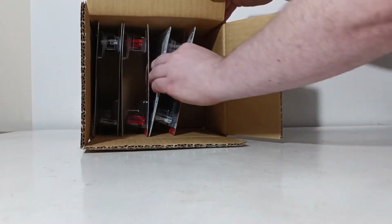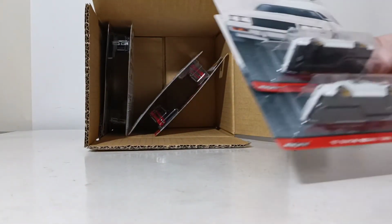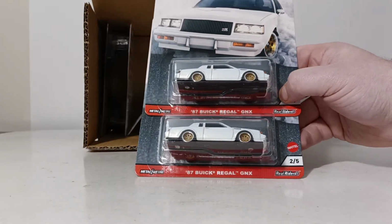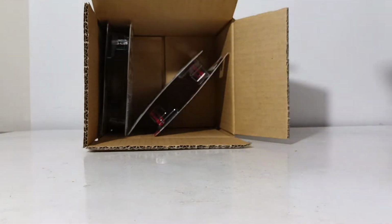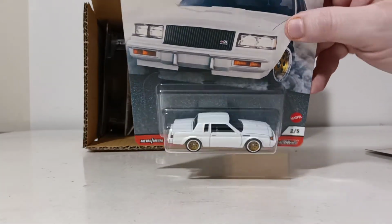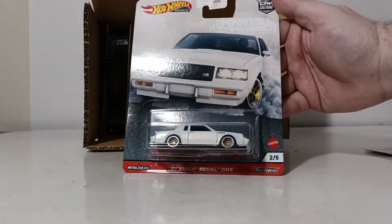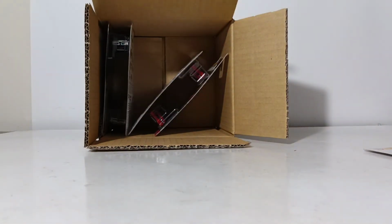Next 2. We have the 87 Buick Regal GNX. So basically this is the Grand National again. This debuted in another one of the Fast and Furious sets. So we're used to seeing this in black. Now it's in kind of a pearl white color. Very clean looking. Again, there's a good look at the card art. Just amazing. 2 of 5 on this.